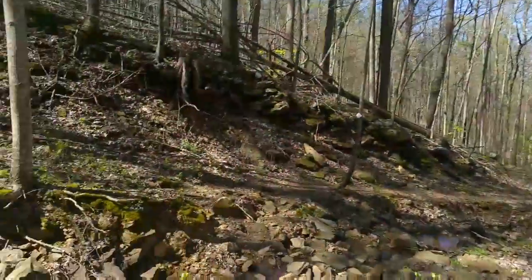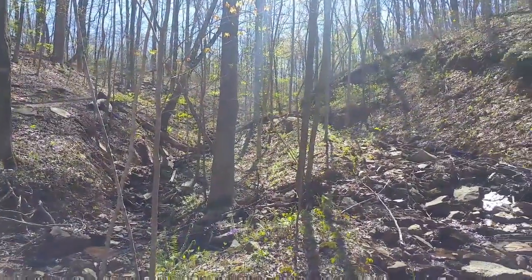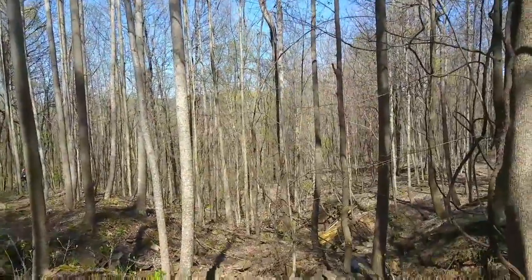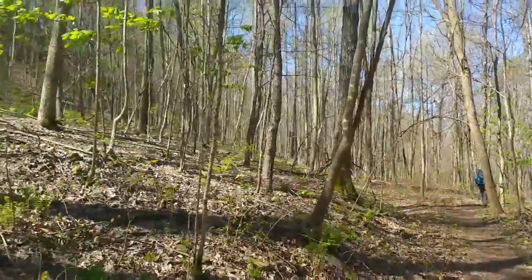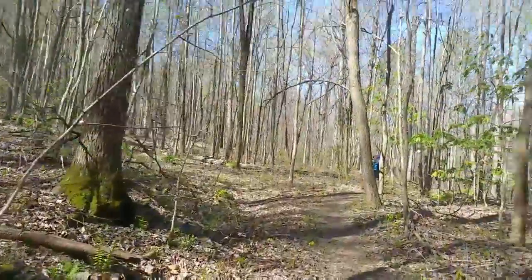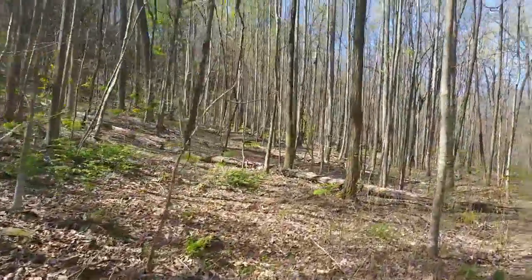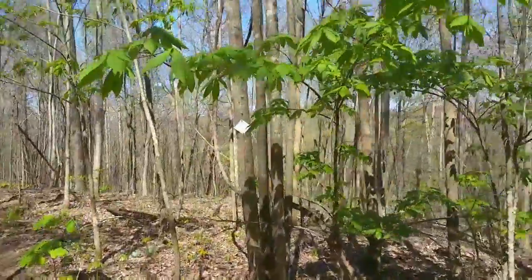Just below the lip, just left the parking lot on the Tennessee side. And we're headed down into the gorge. I guess I need to tell you the date. This is April the 9th, 2016. We're starting to see some green.